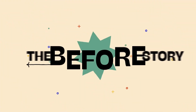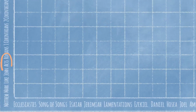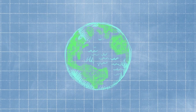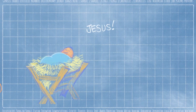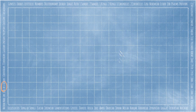The story before the story. Today, we're in the book of Acts, which tells us the story of the early church. But before Acts, way back in the very beginning, out of a deep, deep love, God made an amazing world. But when people turned away from God, the world was broken. God made a plan to draw people back into relationship. So, at the right time, God sent Jesus, God's very own Son, to live among us. Jesus gave up his life and was killed.